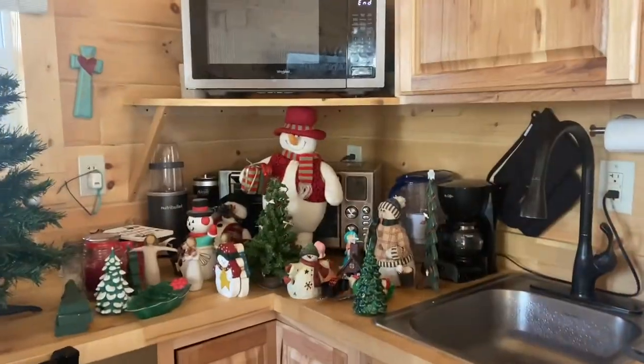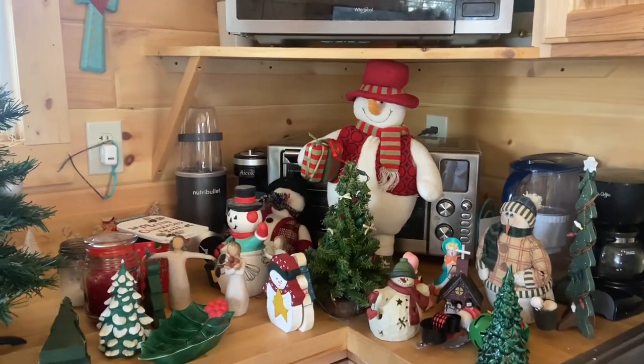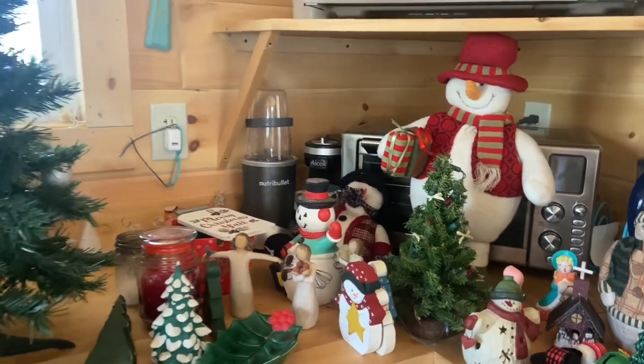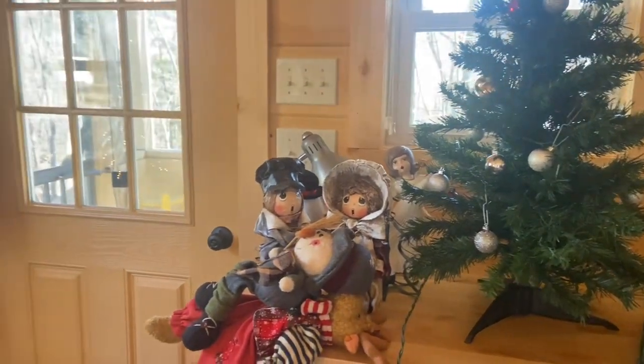Gathered up all the decorations from the tiny home. Here's the little array. A minimalist assortment. I didn't put out every single decoration this year. I liked how I kept it to a minimalist style.